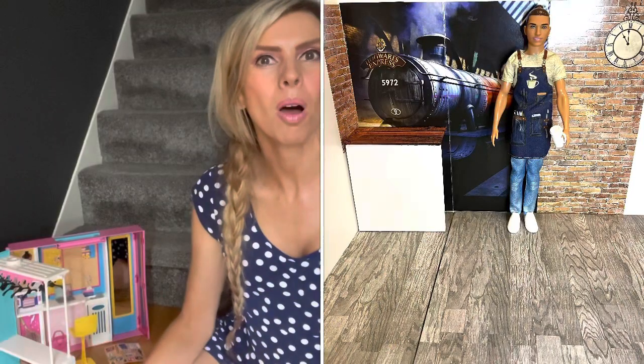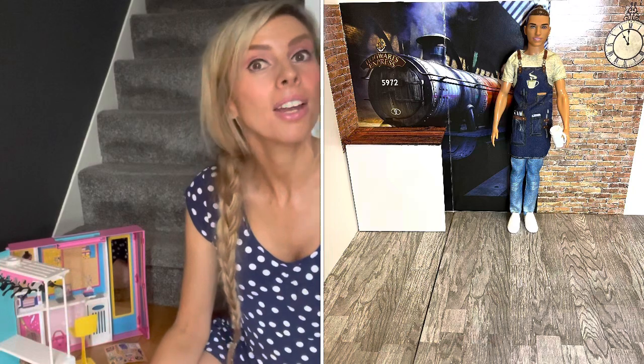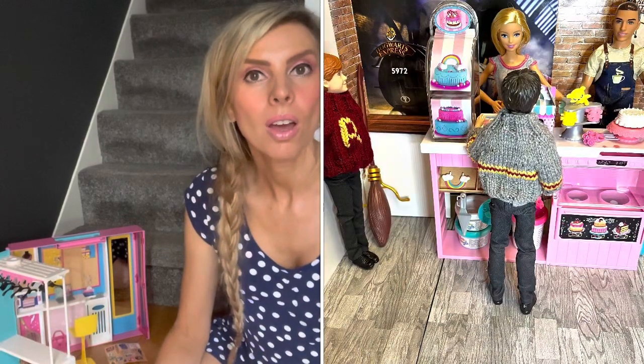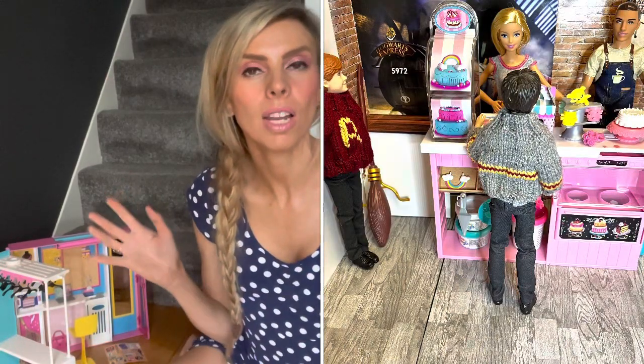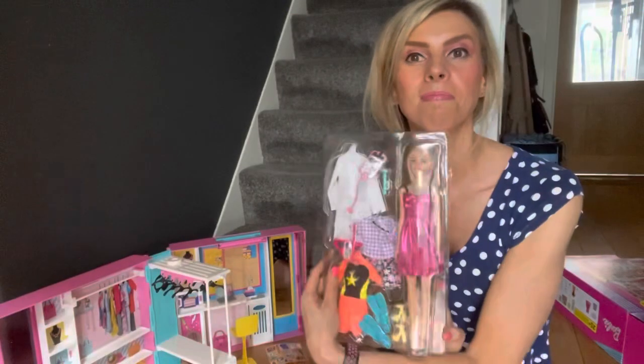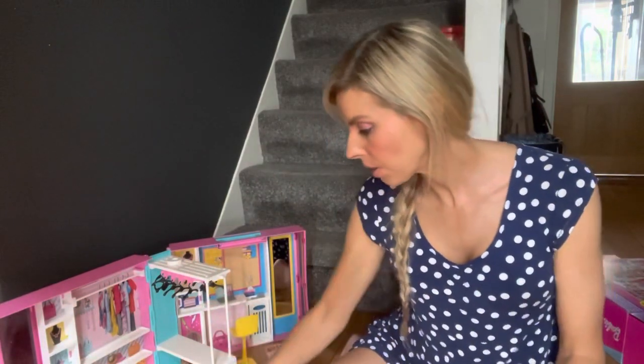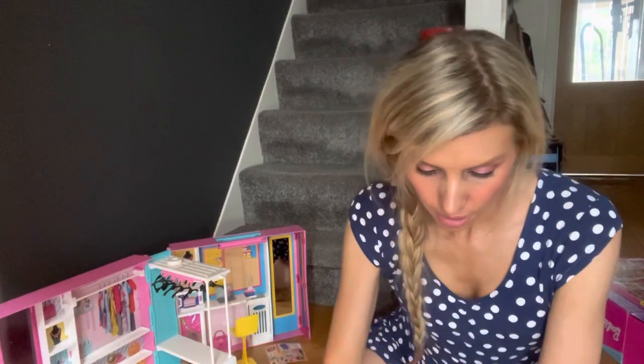Now it's time to get the next bit out. If you've been looking at my recent Instagram pictures, you'd have seen I've been making a Harry Potter / Barbie coffee shop display, and that's foldable as well. And I am going to be bringing a video of me working on it, so hopefully you can get the gist of how I made it. This is the exciting bit. Now something has fallen out, I think it's a watch, so I'll just put that there a moment.